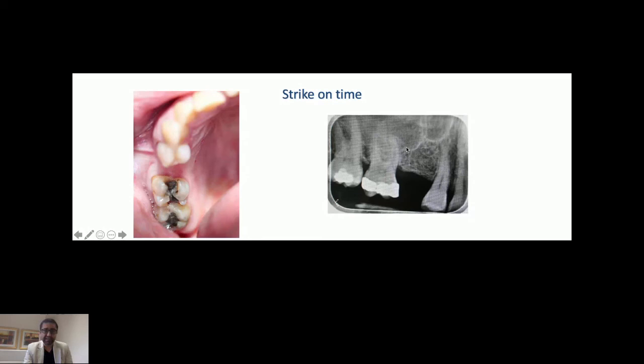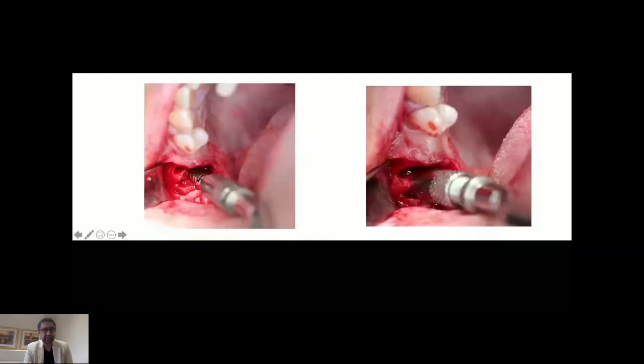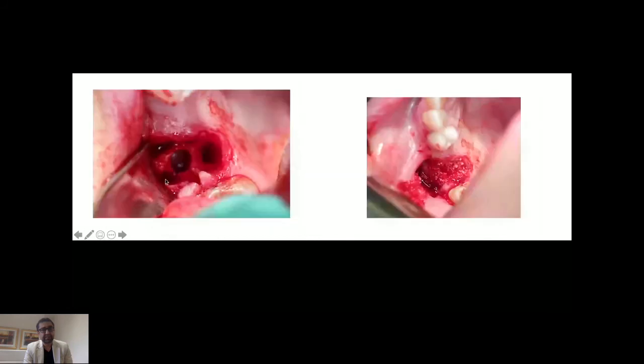Here we did the extraction for number 6. We raised a flap, gave 2 releasing incisions, and took the tooth out. You can see the granulation tissue still attached to the tooth because of the fracture. And that is where we're going to use the osteotome. So these are the 2 roots. That's the palatal root, and that's the intraradicular bone, which is being pushed in by the osteotome. That's mesiobuccal, that's distobuccal, that's palatal, and that's the hole we have created by pushing the intraradicular bone in. The same anesthesia, the same procedure of extraction.